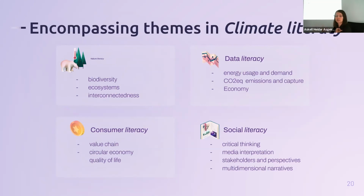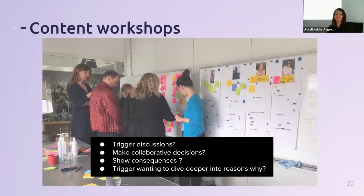The consumer literacy and being aware of where things come from, where they go to, and then kind of social literacy, if we can call it that. It's about being critical about what you see in the media, understanding that there are different perspectives and stakeholders, and there are different narratives in this. It is very complicated. To explain the problem is not rocket science, but the solutions are complex.